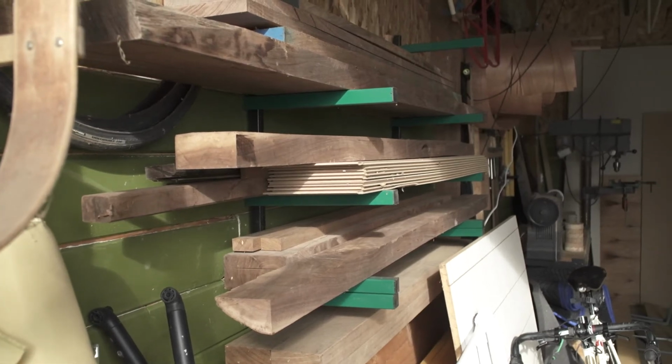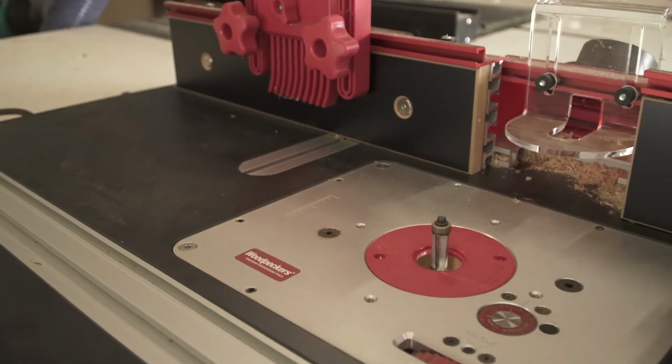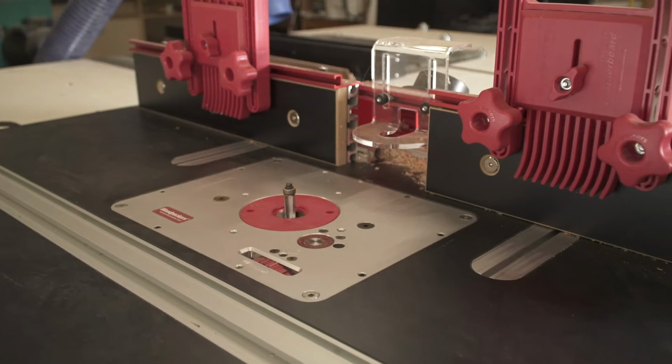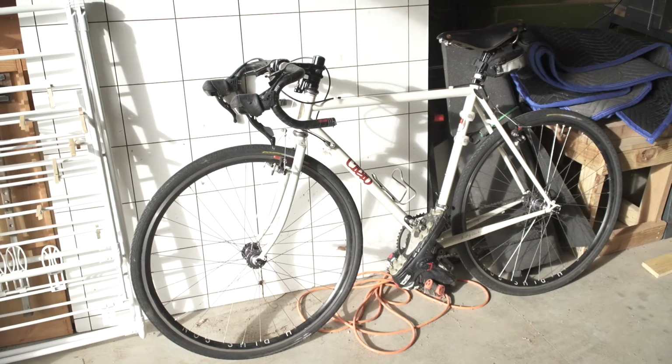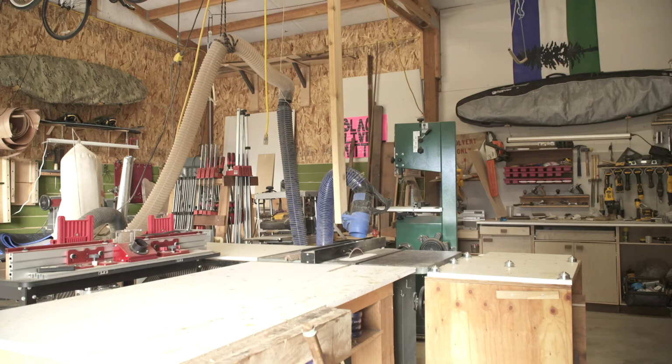I got some walnut and some teak over there. And also a Woodpecker's router table, which is super nice. And I've got a couple bikes hanging from the ceiling. I just need to get one more bike lift to put mine up there. And yeah, it'll be looking pretty in here.